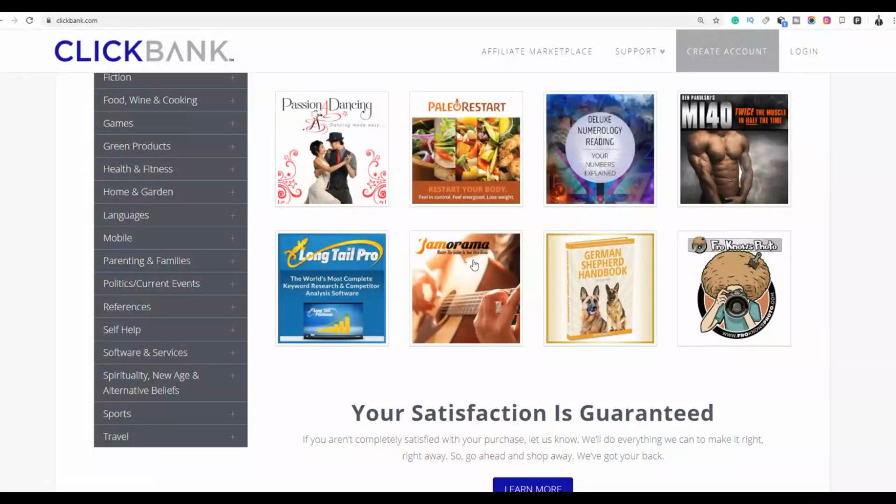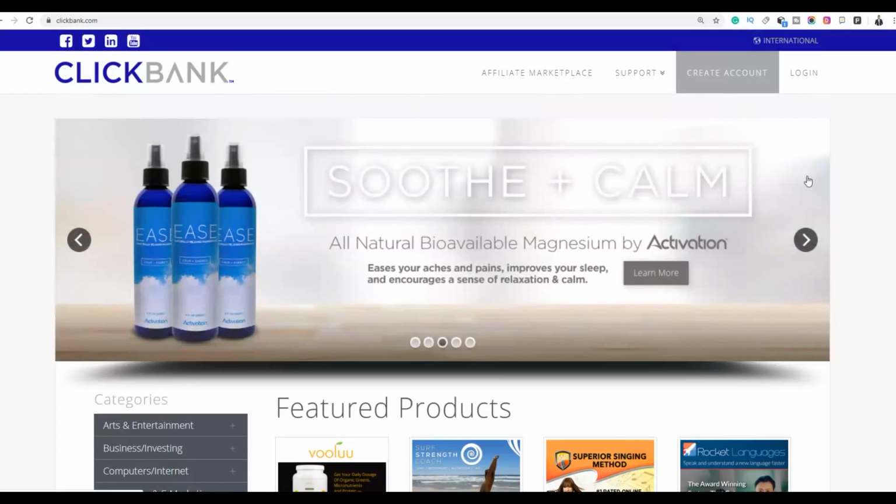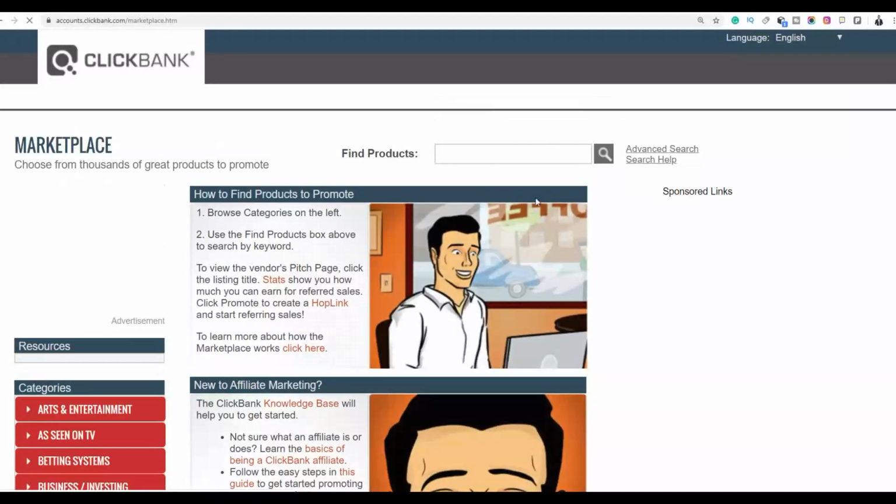So the first step, as always, guys, you have to go to the affiliate marketplace, and we're going to pick a high converting product. So we should watch step by step. I'm going to show you guys everything step by step. You can go and use this exact method right today and start making some sales very fast. So we're going to go to the affiliate marketplace, and we're going to choose a very high converting product.